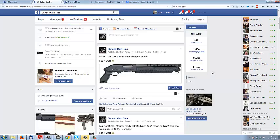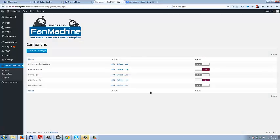Then pick winners. So run a few different campaigns side by side, run them for a few days, see which campaigns are performing the best. The ones that aren't performing as well, turn them off.